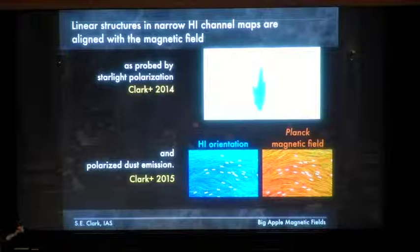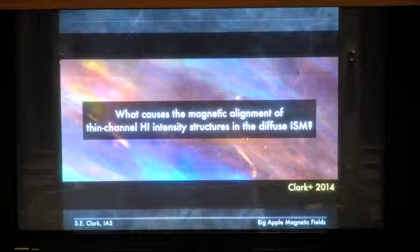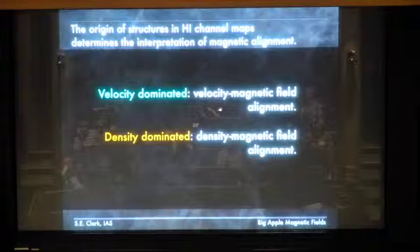But the question is why? The question is, what are we actually seeing that's creating these aligned striations, fluctuations, structure in these narrow channel maps? What determines this magnetic alignment? And this comes down to the question of what is imprinting structure in our narrow channel maps.